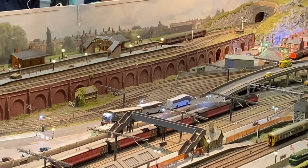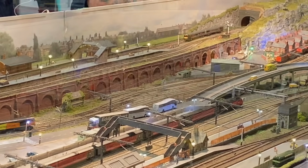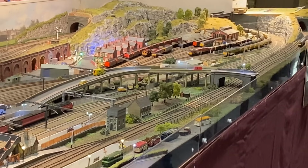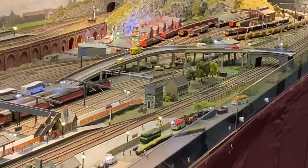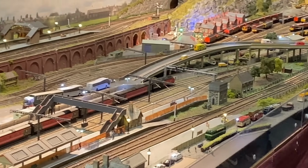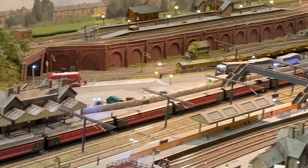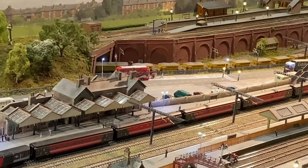Meanwhile, the branch line climbs out of the station, and as you can see, the CrossCountry unit is departing the top station, heading into another tunnel. Here we see a Virgin HST sitting in the platform, whilst a Class 59 with a rake of ARC PGA wagons uses the freight diverging route and avoids the station.